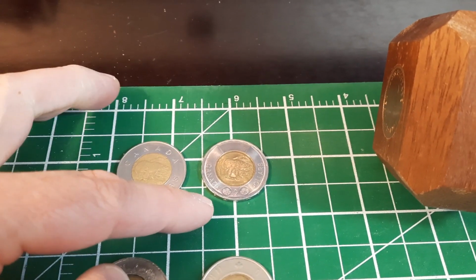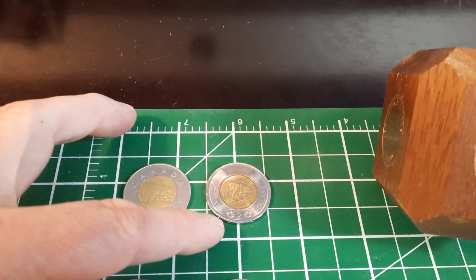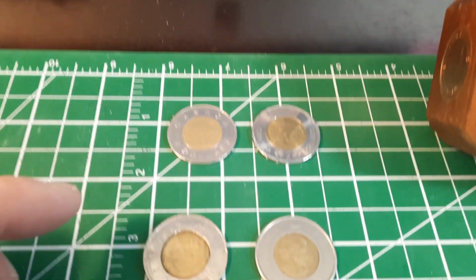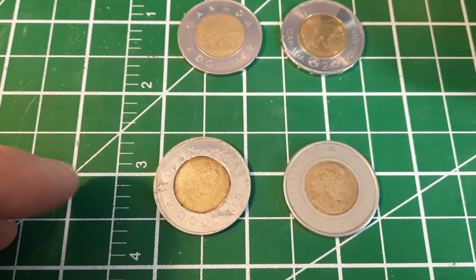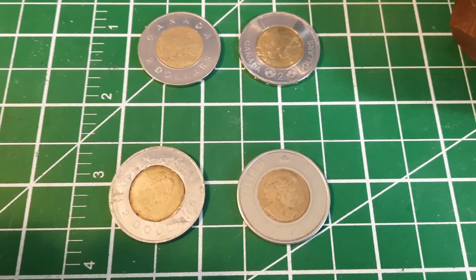We got a big stack of 2019s. Only one of them was the lower mintage 16 serrations as opposed to the normal 14 for that year. So that's kind of cool. A couple oddities. We got this one where the core has been punched out and put back in, pretty mangled. The first time I found one of those. I'm not going to keep it for sure, but it's just an interesting find.